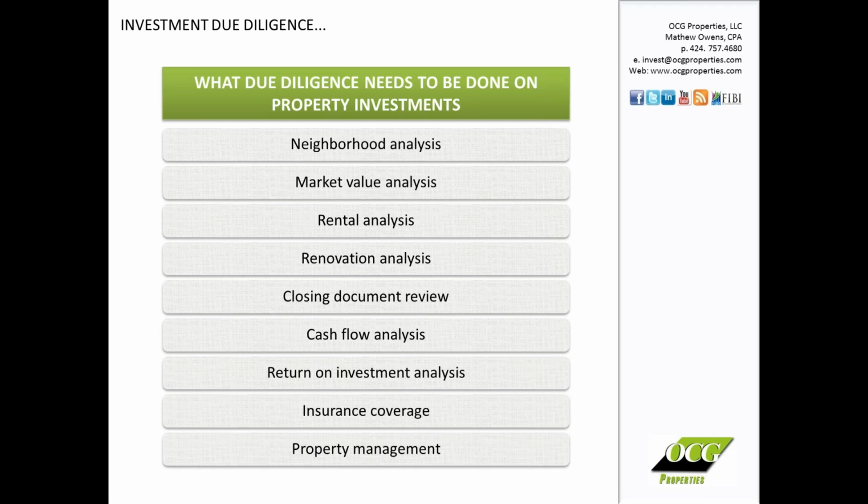So, the neighborhood analysis. Please, please, please don't buy the low-end stuff that's in the ghetto. I'm telling you right now from experience that really cheap property seems like a great deal, but in reality, when you do the real numbers, there's more vacancy, more bad debts, more tenant turnover, more vandalism and theft. You want to be very careful on your numbers there, and if you're going to buy in a bad neighborhood, you better increase some of those numbers, otherwise you're going to be in a negative cash flow situation or in a bad spot.